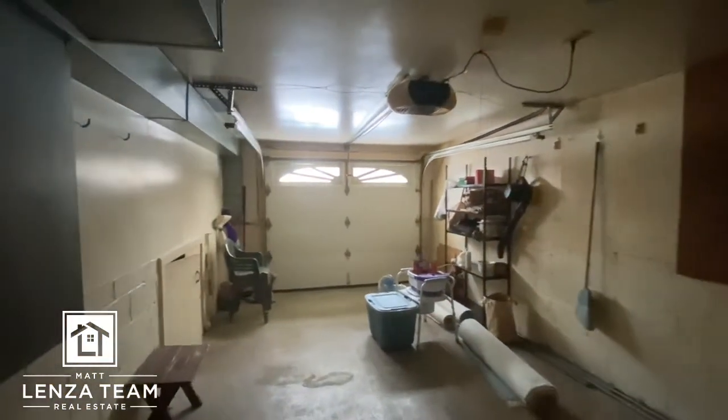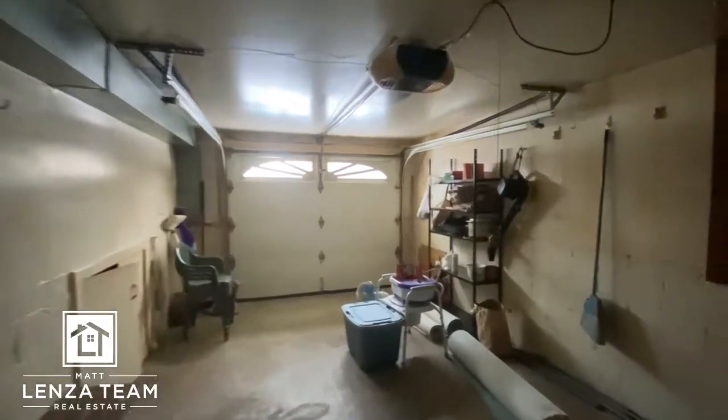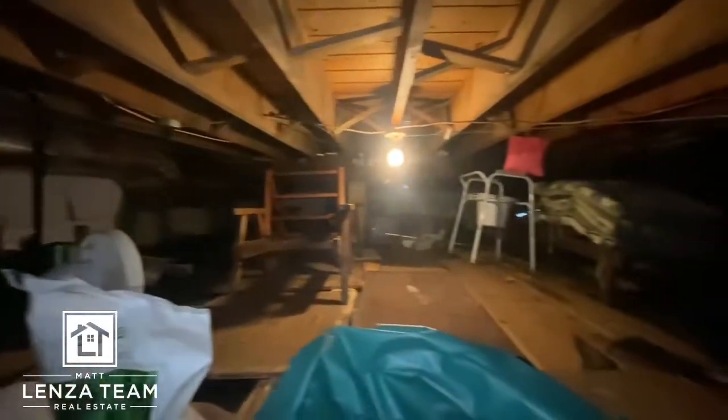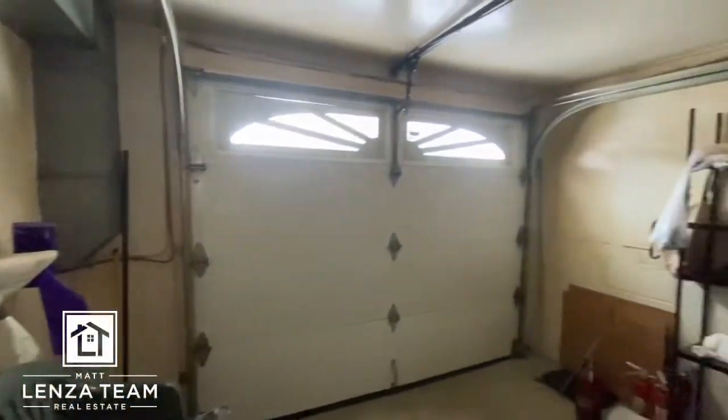All right. 1-car garage. Little work area here. And, oh wow. We gotta get some light on there. Look at that. I think you can probably pull that light chain and we'll see. Let's go for it. Nice. Excellent storage space. That's fantastic. I was not expecting that to be as large. All right, newer garage door. Okay. Let's continue.